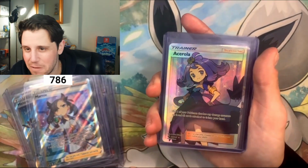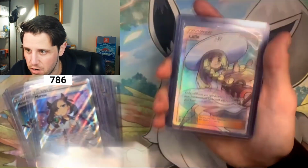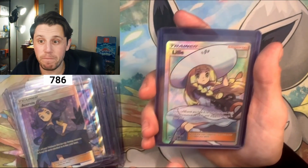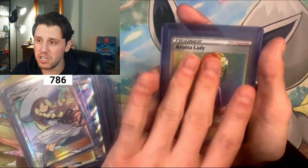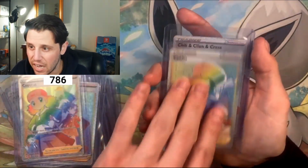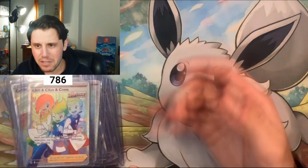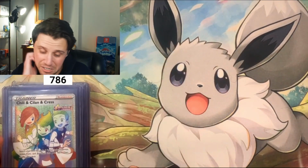Acerola, I think it gets a little bit spicier here, from Burning Shadows. Very nice card. We got the Lily, which is, I think, one of the best hits in Sun and Moon. And then we have a couple rainbows. We got the Aroma Lady, Pionia from Chilling Rain. We got the Copycat, the Caitlyn, and the Chili, Cilan, and Cress. Let's go. So that was the full art trainer. So not a bad selection there.